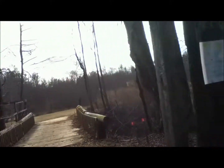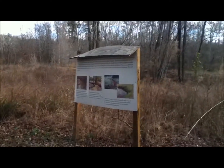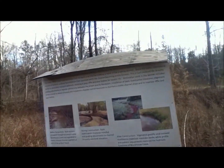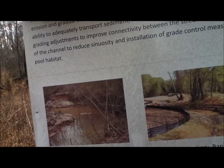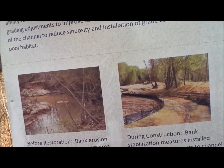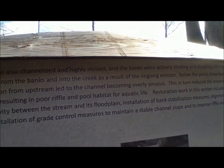Thought I had a sign that says so. But anyway, this is a kiosk here that basically shows you the respect of the work that they've actually done here. Blockhouse Creek. Okay, so that's what that's called. The creek that we've been passing is called Blockhouse Creek.